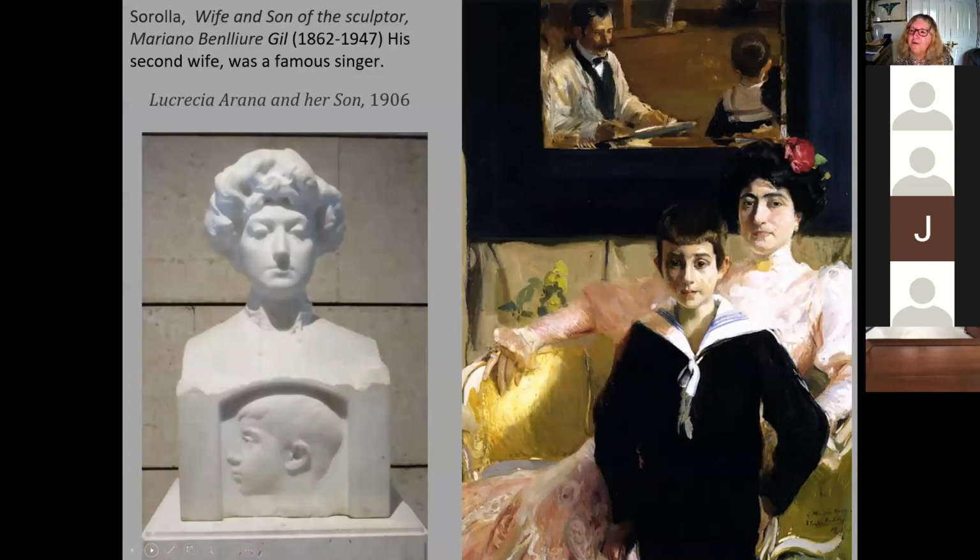So as we move away from the family into his portraits of his friends, and he has a wide circle of friends in both Valencia and in Madrid, it's just important that you remember that portraiture is his bread and butter. That this was the obvious way to ensure that you could support your family and your lifestyle. So this is Sorolla painting the wife of Mariano Benlliure.